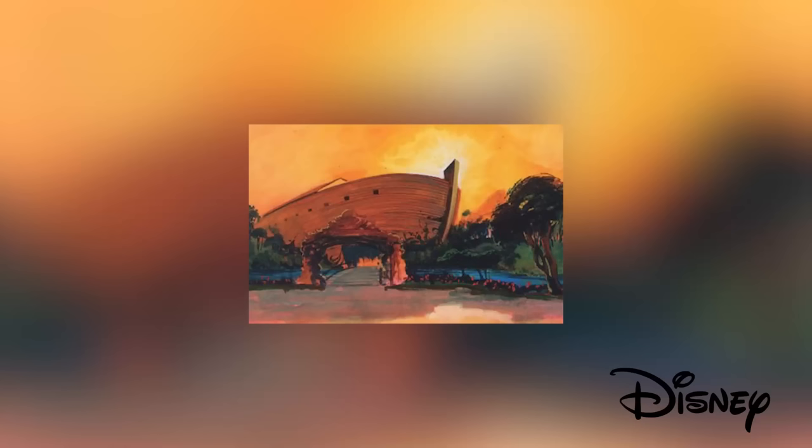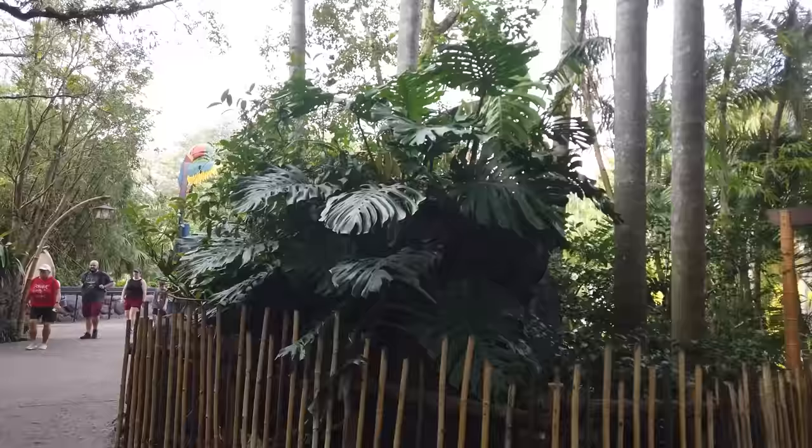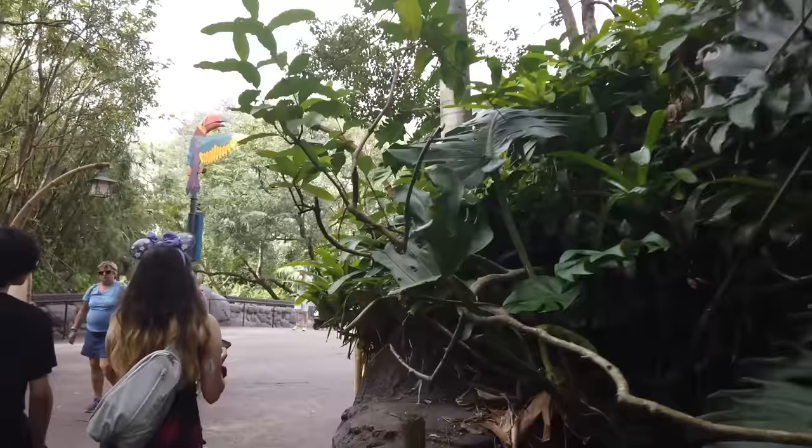Interesting side note, Joe Rohde's original idea to enter Animal Kingdom was to go through a giant Noah's Ark, and then they were like, should we lead with religion? No. So they scrapped that and did this. But by walking in slowly and carefully through the beautiful oasis, it transforms you, it transcends you, it takes your senses, and it gets you ready to end up right here.